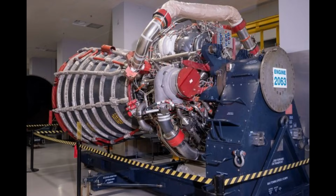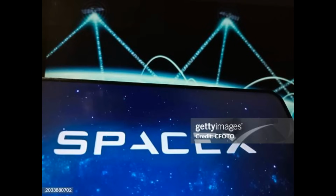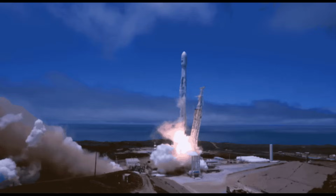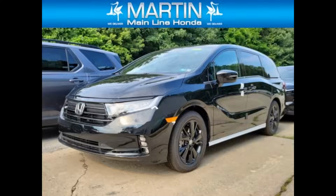Now, you might be thinking, but the RS-25 uses hydrogen fuel. That's got to count for something, right? And you'd be correct, hypothetical viewer. Hydrogen fuel typically gives you a higher specific impulse. But here's where SpaceX pulls another rabbit out of its hat. The Raptor 3 uses methane, which is like the middle child of rocket fuels. Not as energetic as hydrogen, but a whole lot easier to handle. Yet somehow SpaceX has coaxed a specific impulse of 350 seconds out of this methane-guzzling monster. That's like getting sports car performance out of a minivan.